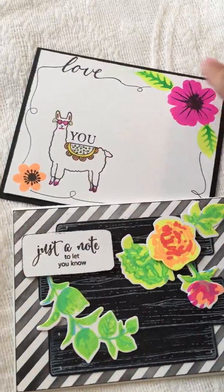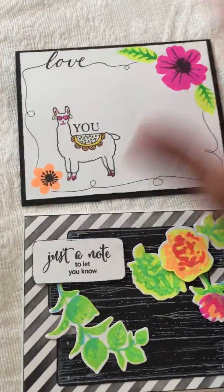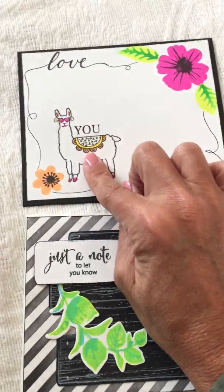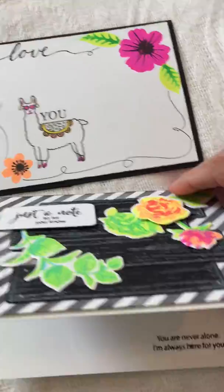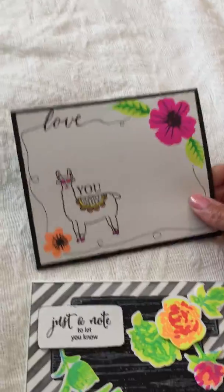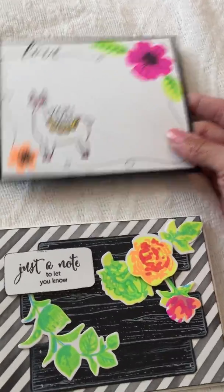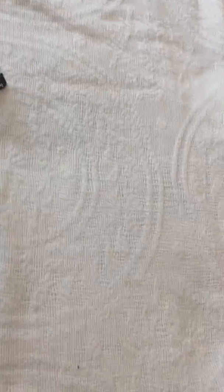And then this is the same set of flowers, or maybe it was in a kit from Gina K. And the llama came from Walmart. Anyway, they're so cute. So that's the last thing that I made. It was just for fun and just playing with the colors. I wasn't trying to make anything perfect or super elegant. I was just playing, and that was fun. So that was in my stack. And there's the envelope to go with it.